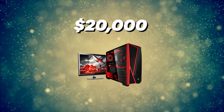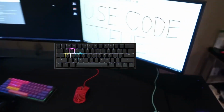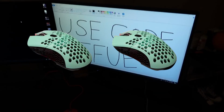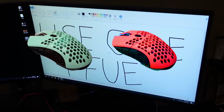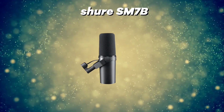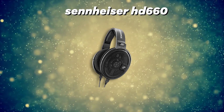So coming up at number 4 we have Tfue with a $20,000 setup. So Tfue has the Ducky One 2 Mini keyboard and 2 Ninja Air 58 Final mouses, one in red and the other one in blue, combined with a Zowie mouse bungee to help with the mouse cable. And for recording he uses the Shure SM7B microphone. And for the headphones he uses the Sennheiser HD 660.